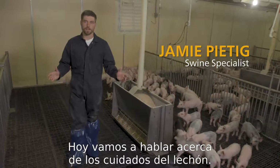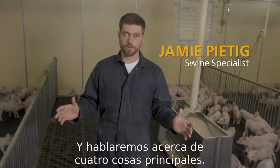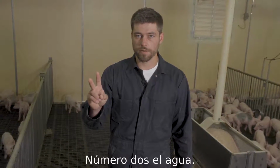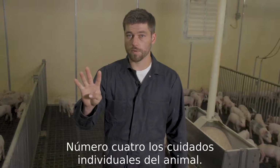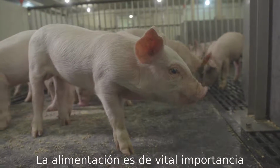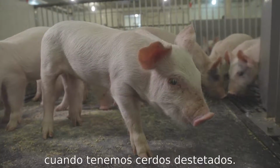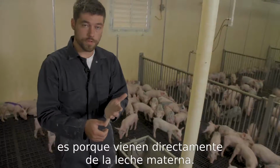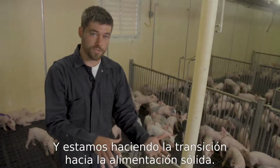So today we're going to be talking about nursery care, and we're going to talk about four main things. Number one would be feed, number two would be water, number three would be environment, and number four would be individual animal care. So feed is critically important when we're taking in weaned pigs. The biggest reason why it's so critical is because they're going straight from mother's milk and we're transitioning them onto a solid feed.